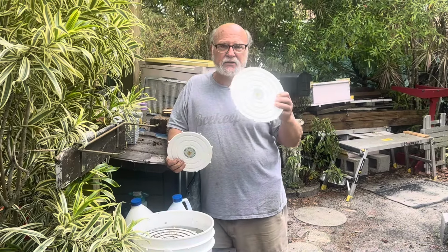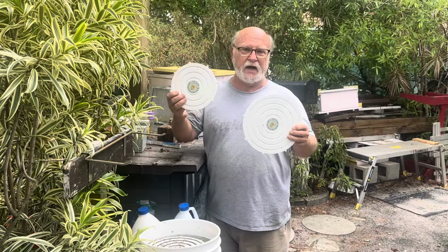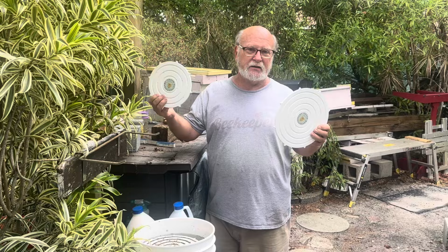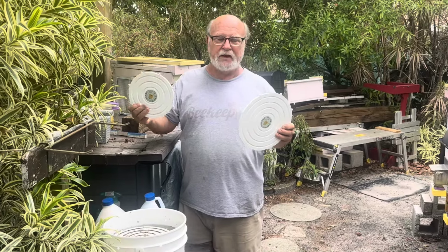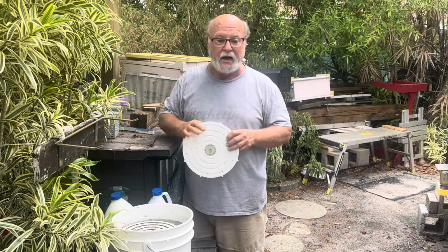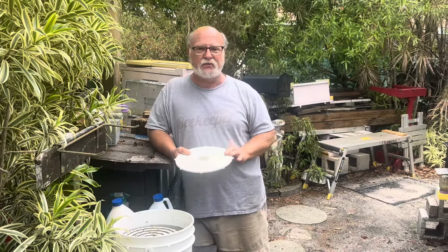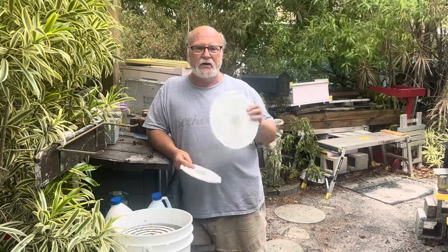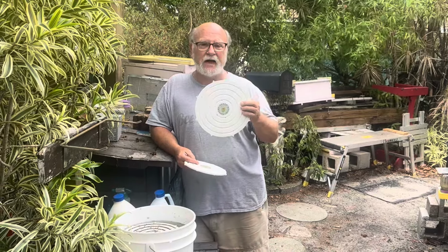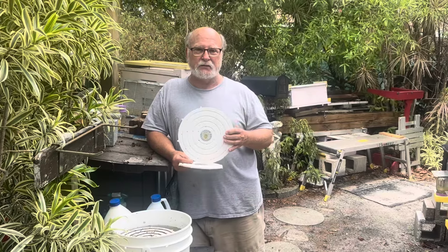Revolutionary Hives, this is called their bee raft. This is the 5-gallon size, this is a 2-gallon size. Why a 2-gallon size? Because most beekeepers use a 2-gallon bucket for feeding, so they have lots of 2-gallon buckets around. The point here is that as of May 31st, 2024, Revolutionary Hives is no longer in business. They are not manufacturing these.